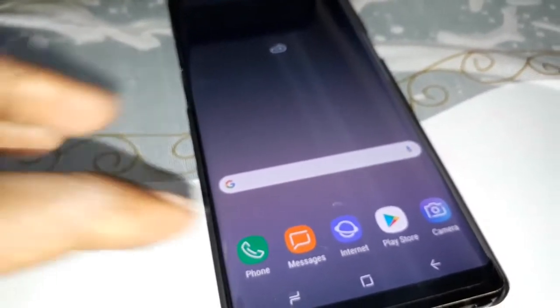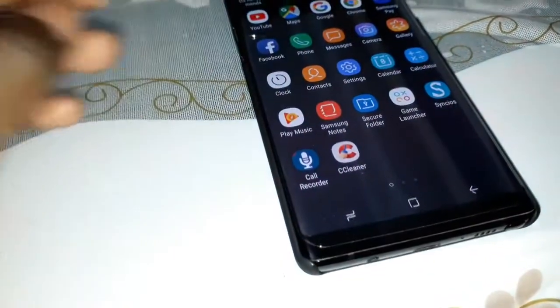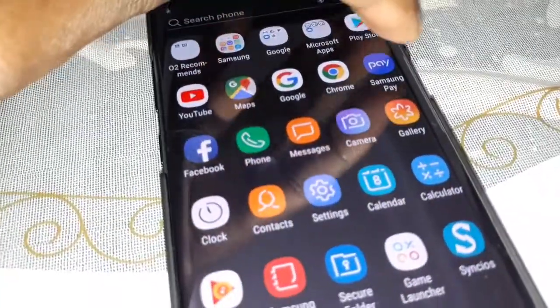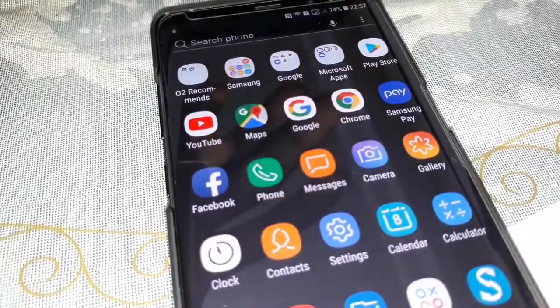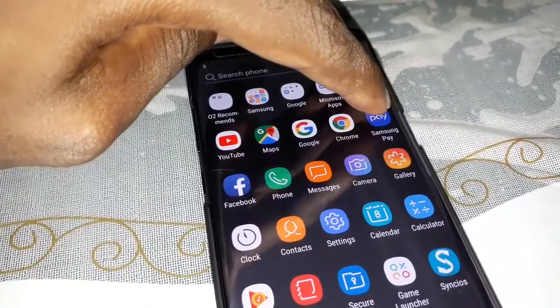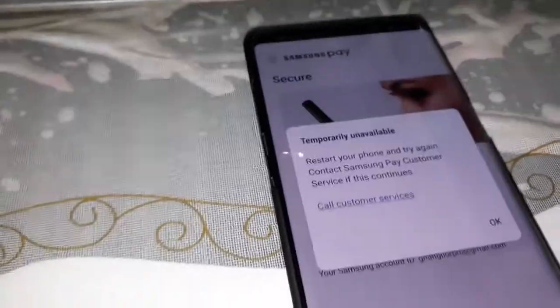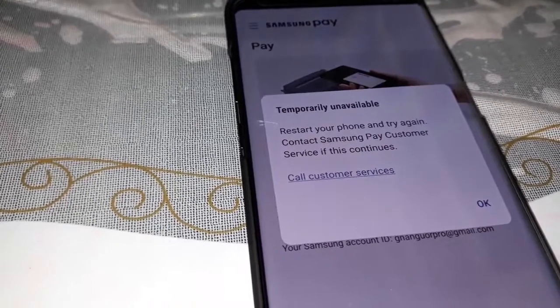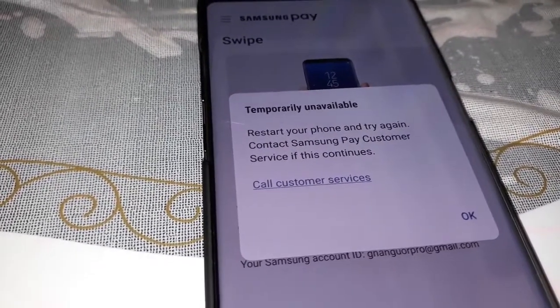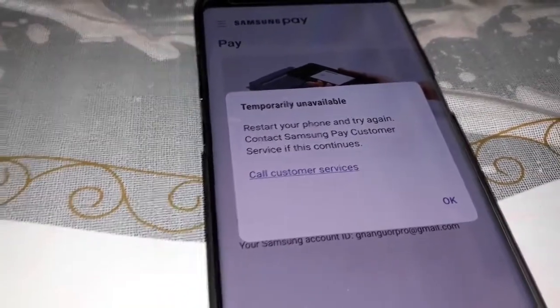What can I do now? Close all. Normally, when you do this, you can obtain Samsung Pay. Let's go to open the Samsung Pay application right now. Look at this: temporarily unavailable. Restart your phone and try again. Contact Samsung Pay customer service if the problem continues.